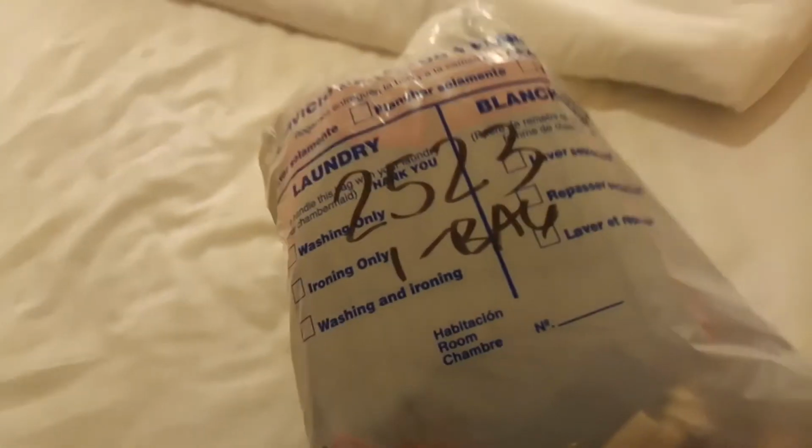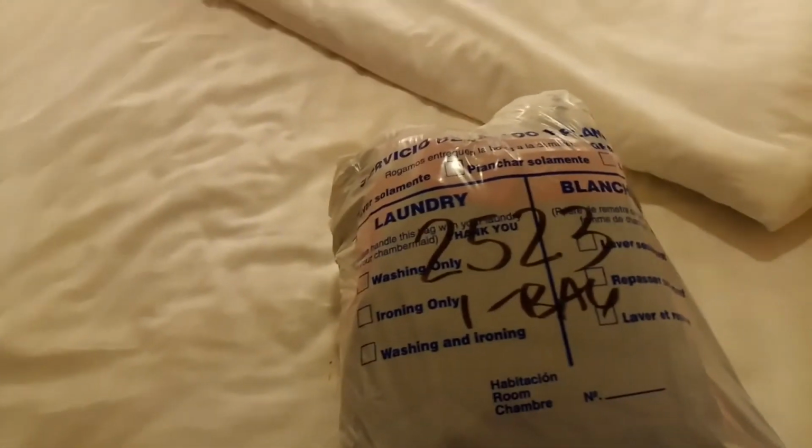washed and folded. So that's the way you get your clothes back. Fantastic. Hope that helps, so that you now know how you can get your clothes washed and folded on the cruise. I hope this video was helpful, and you now know exactly how to get your clothes washed on the cruise.